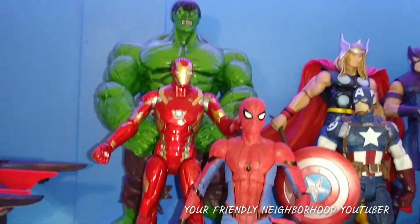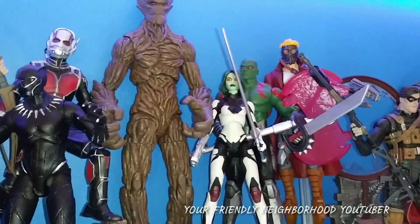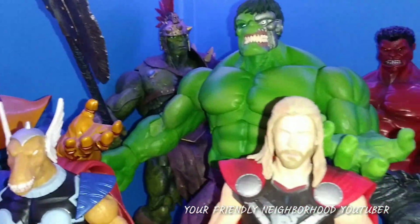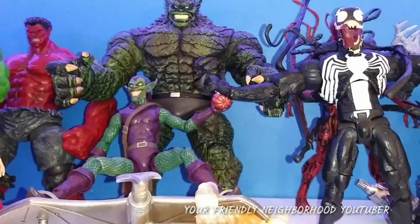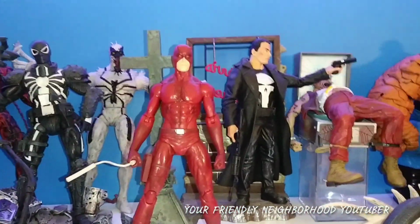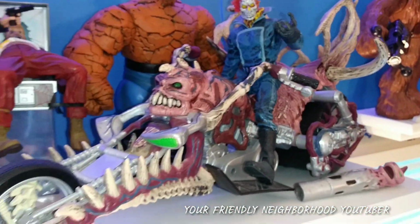My top shelf. We have the Avengers right here. Hulk, Iron Man, Spider-Man, Thor, Captain America. You guys know them all. Black Widow, Hawkeye. Avengers animated team right here. You guys may have seen this in my Marvel Select collection. We have Planet Hulk back there. We have the new Hulk right there. Thor, Dark World, Red Hulk, Abomination, Green Goblin, Venom, Carnage, Anti-Venom, Agent Venom, Daredevil, Punisher, guy who the Punisher killed, Thing, and then we have Ghost Rider on the Violator chopper right there.